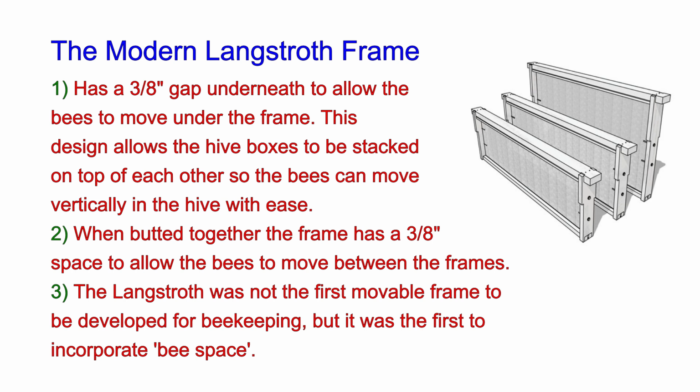They have a 3/8 inch gap underneath to allow the bees to move under the frame. This design allows the hive boxes to be stacked on top of each other so that the bees can move vertically in the hive with ease. The way they were developed also kept them from making burr comb between the boxes, although bees will do what bees do, and occasionally they do that. When butted together, the little pieces on the frames allow for 3/8 inch space for the bees to move between the frames, which is something that top bar type frames, like in the Warre frame or Kenyan top bar hives, did not allow to happen inside the hive.